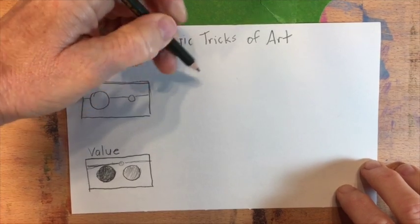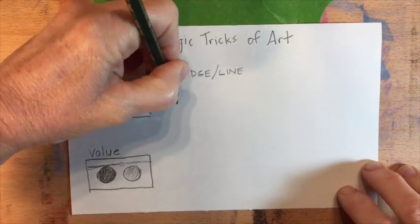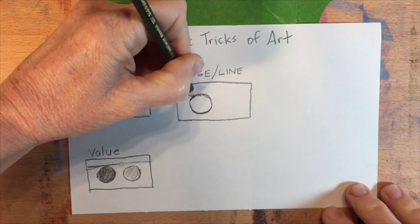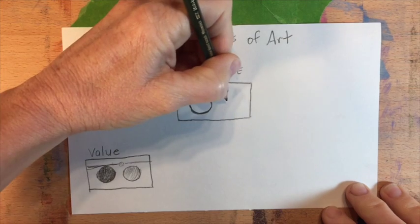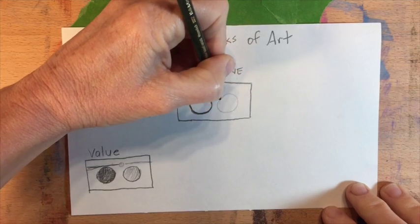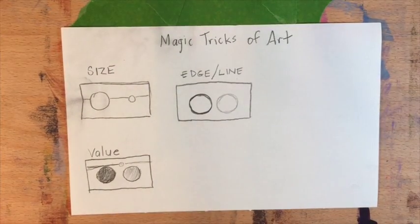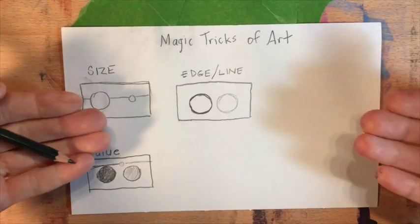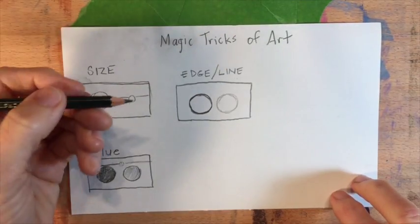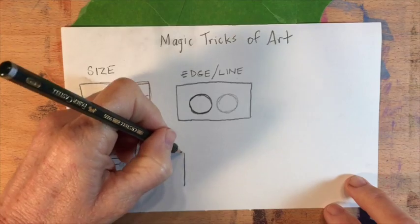So the next one I'm going to do is edge. For example, a circle here, again, I'll do them the same just to give an apples to apples comparison. We have a dark edge or line here. And in this circle, if I do one the same size and give it a light edge or thinner edge, it doesn't appear as close. So that darkness of edge and size, all of these things are going to affect the perspective of your art or drawing. The next one is detail.